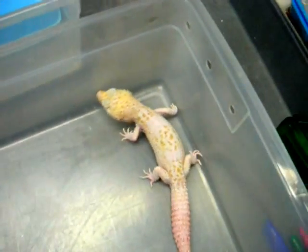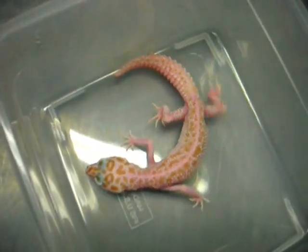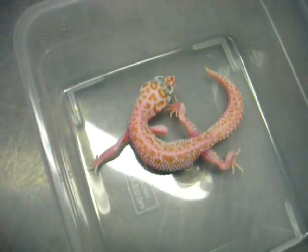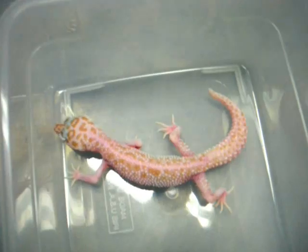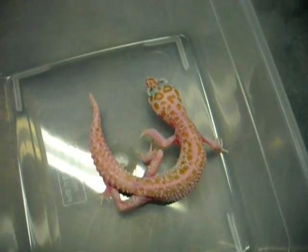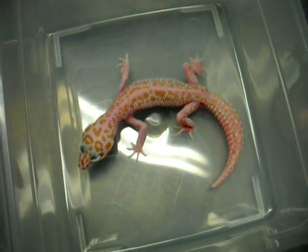The last animal that I'm going to show you, and I think I'm going to run out of time for the tape here, is a supernova, which is basically a super snow raptor enigma, which just takes the snow form and adds the super to it.